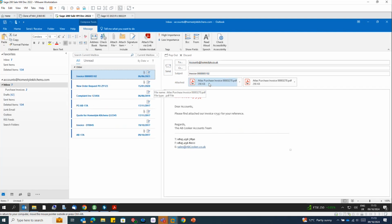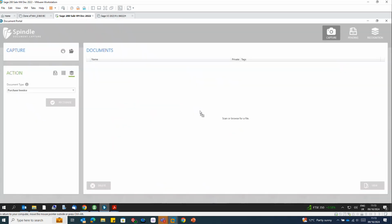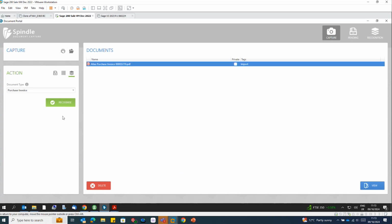All you would have to do moving forward, having once implemented Spindle Purchase Invoice Recognition, is simply drag that document into the portal like so. And once it's in the portal, I then simply click Recognize. Now, I've dragged that from an email. Everybody works in very different ways.